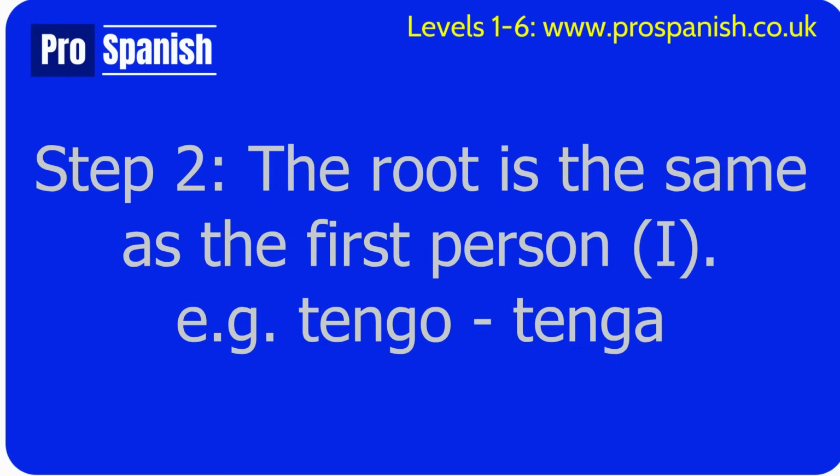So he or she is normally puede, he or she can, and the subjunctive is the opposite one, ending in the A. So pueda. And there's no issue with the root changing. But let's say, for example, if we want to say I have in the subjunctive, well, that would be tenga. Tenga.